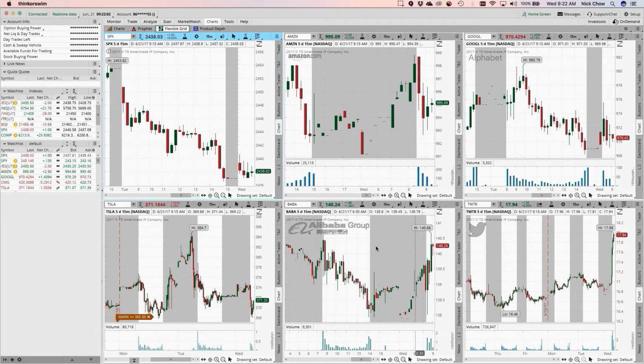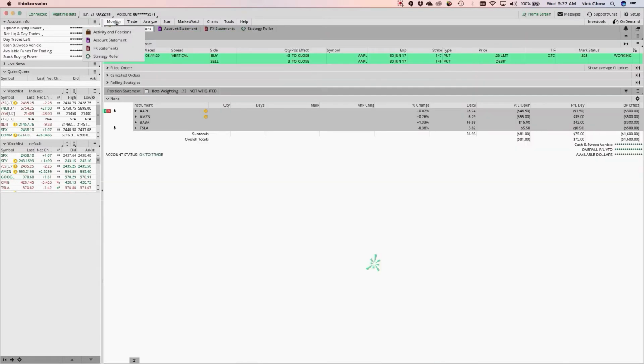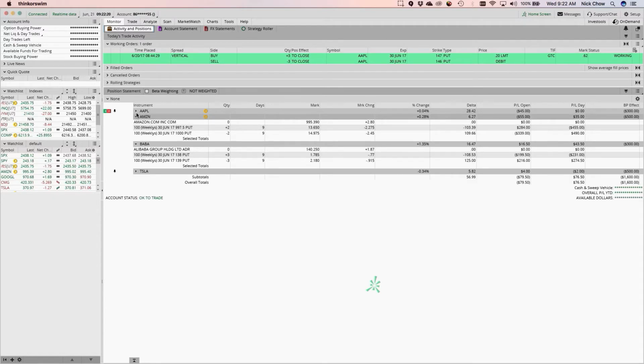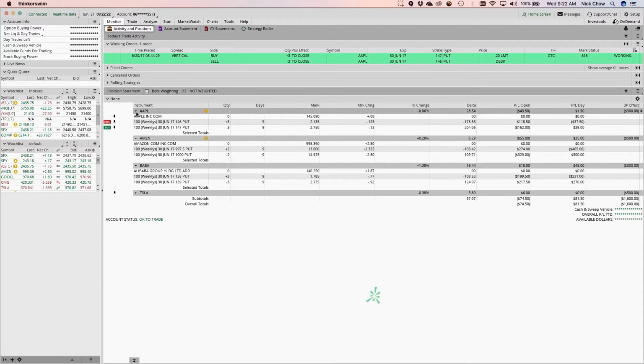Google, I got an Alibaba trade on right now that just got out of the money. But I'll show you what I do with a trade that I have on right now. So I kind of did the same strategy. So Alibaba, I put on these expire in 9 days. I don't think I put these trades on this week, but I only have one order.